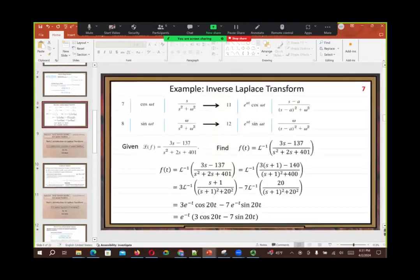The 7th slide, we did one example. I just remind you, given a function, if we know its Laplace transform, then we use the properties. Here, I give you the properties. Then we use these properties, we can calculate the original function. So that's the example before the midterm. All right. Now let's continue.